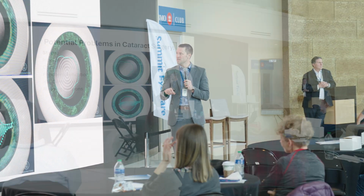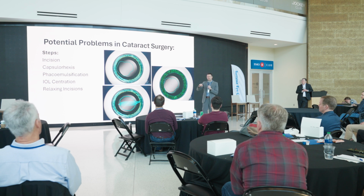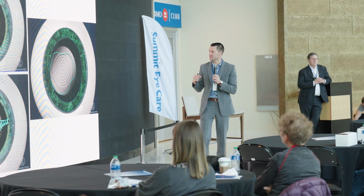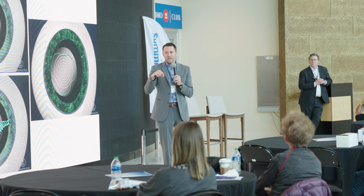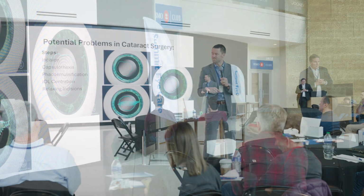a watertight incision. Number 2, the capsulorhexis, as you're making that circle, that rhexis with a manual, a Sinskey hook or whatever you'd like to do it with, the capsule can rip. And if it rips, you're not going to leave a good girdle for the new lens to be held in place.